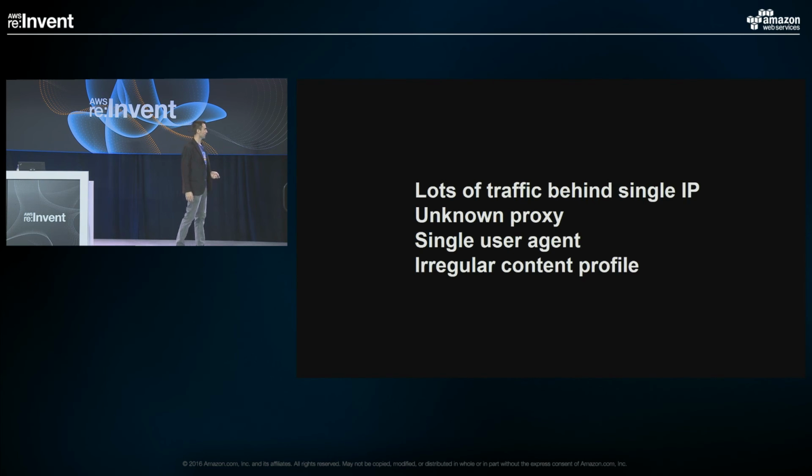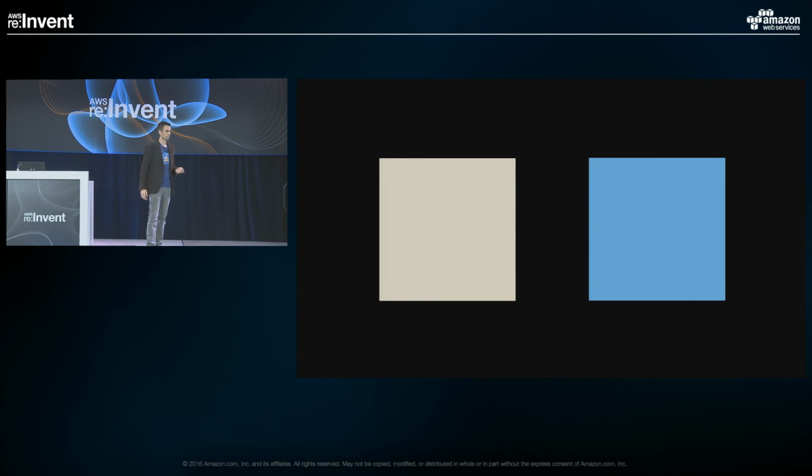And then other things, like irregular content profile. As I said, the average tile size for a map tile is between 8 and 25 kilobytes. But sometimes we see people doing lots of requests for ocean tiles or lots of requests for land tiles, just blank tiles, and these are like 100 bytes each. So if we see somebody doing a bunch of traffic from a single or maybe just a few hundred IP addresses, and their average content size is under a kilobyte, that's kind of weird looking. So that helps us make decisions about whether that traffic is legitimate or not.